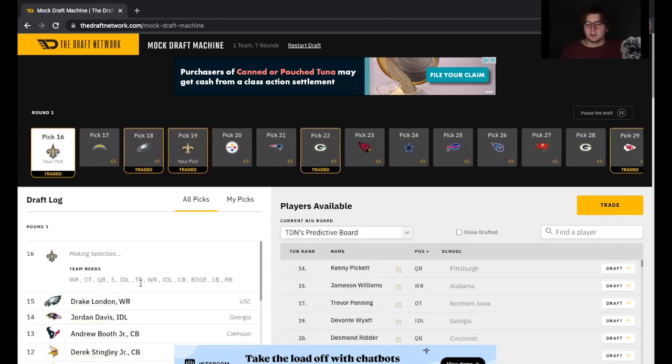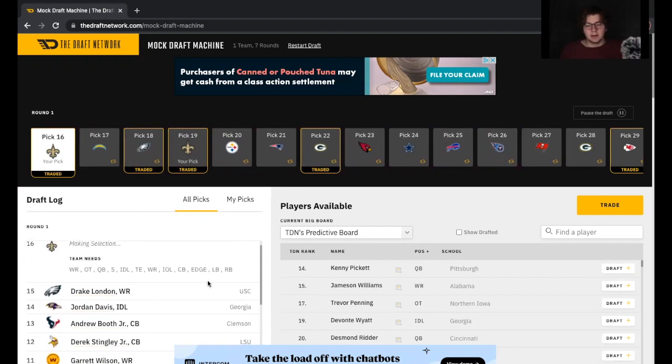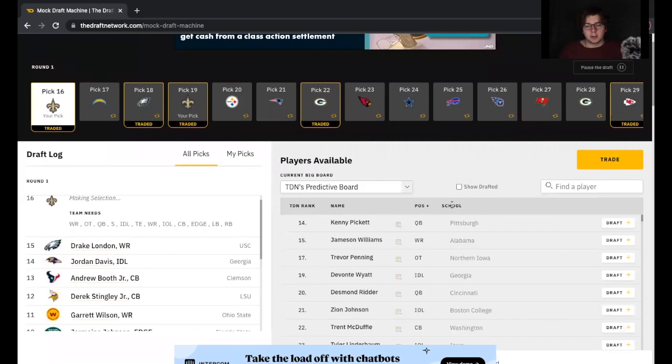And Andrew Booth Jr. actually goes off the board before us. He goes 13th to the Texans. And now here we are, 16th overall. And this is an interesting spot to draft because there's a few different things that we could look at.